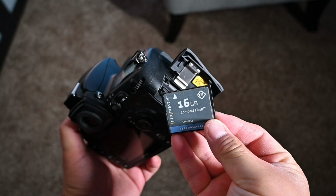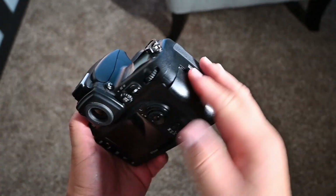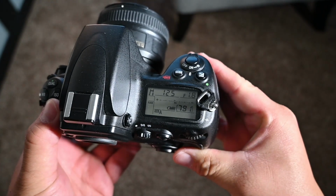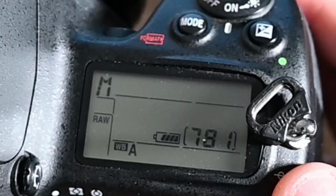Right now I have a 16 gigabyte CF card and it's showing me that I can get about 780 images on it, and that's with just raw files, not raw plus JPEG. These are just raw images.